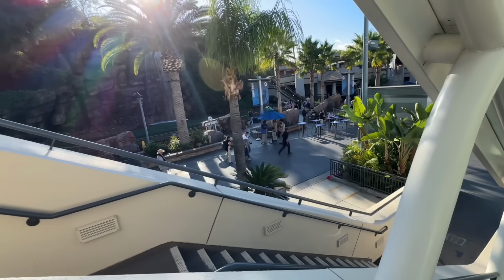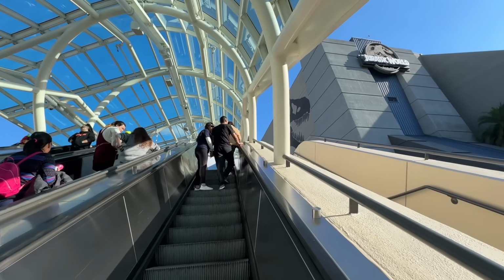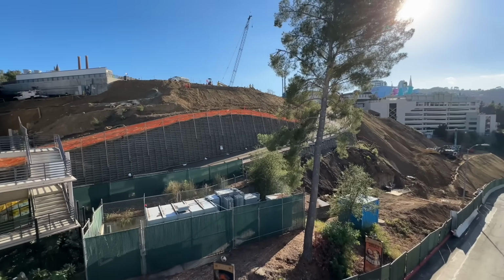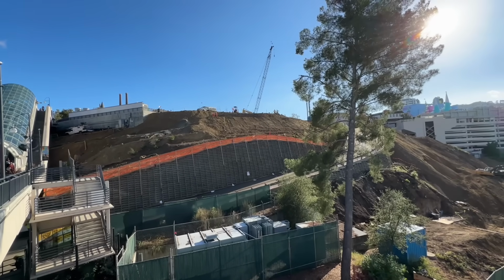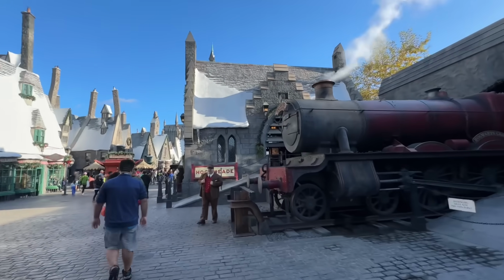Alrighty, that was so much fun at Super Nintendo World. We're making our way back up to the upper lot, take one more look at the coaster, and then slowly make our way out of the park. Made it back up to the construction site. Still a lot of activity at the very, very top. So again, just like I was saying earlier, super excited to see everything start going vertical here in the next few months.